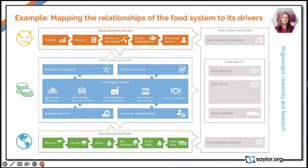And then we can look at the socioeconomic drivers that affect the food system, and we can look at the environmental drivers that affect the food system. So we have things like agricultural production, food storage, transport and trade, food processing and transformation, food retail and provisioning, and food consumption. So along that entire system, the food supply system, there are all these other socioeconomic and environmental drivers that are impacting that system, and there's an interplay, and you really can't solve sustainability problems without diving in deeper. For example, environmental drivers are minerals, the climate, water, biodiversity, the fossil fuels that are being used, land and soils.